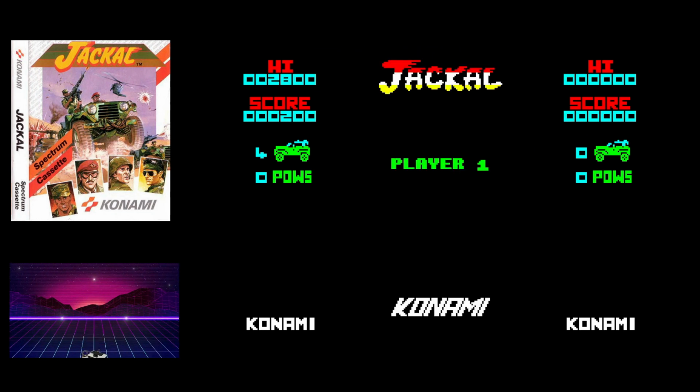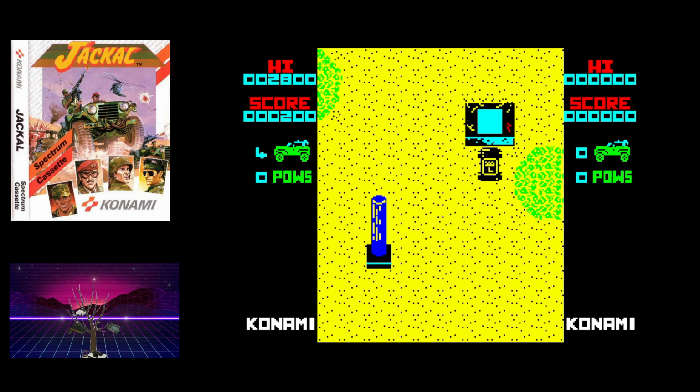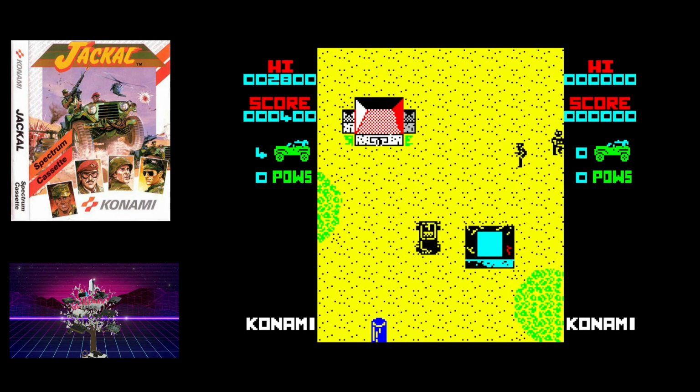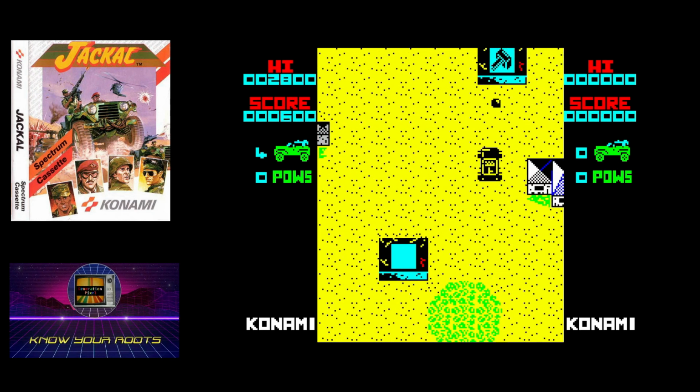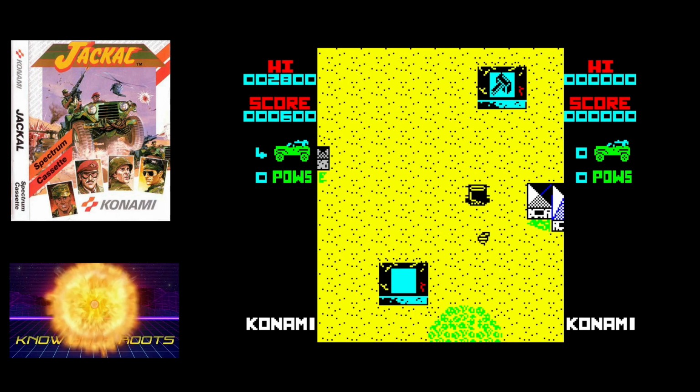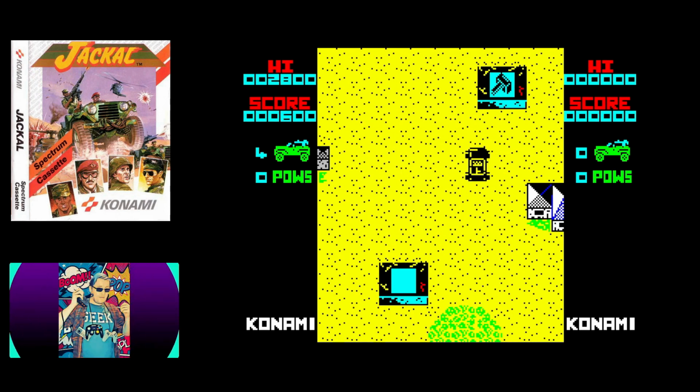Now anyone who's watched some of the previous footage on games similar to this, such as Akari Warriors, and anyone who's played Commando will absolutely understand what I'm talking about here. Because in a fast-paced arcade run and gun, you need to be able to see where the enemy fire's coming from or you won't stand a chance.